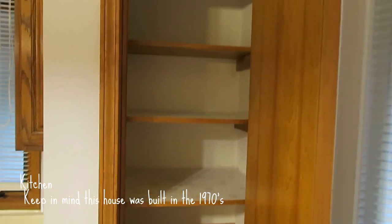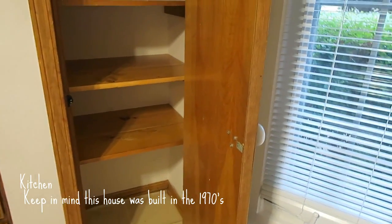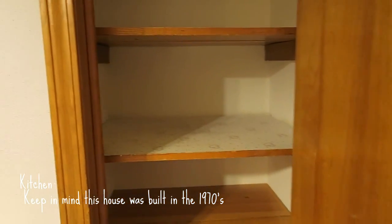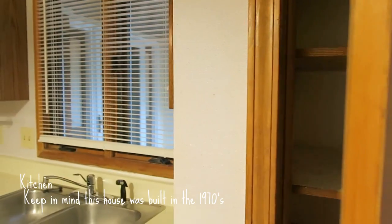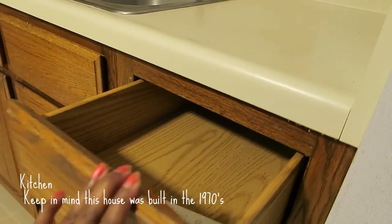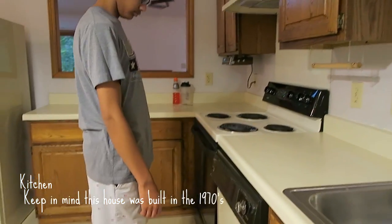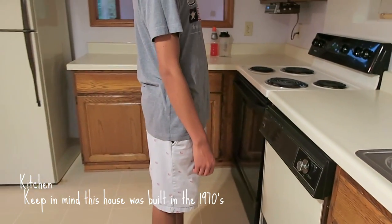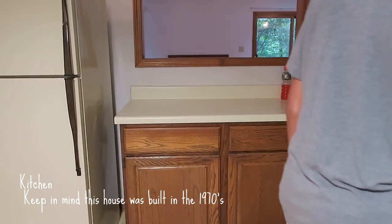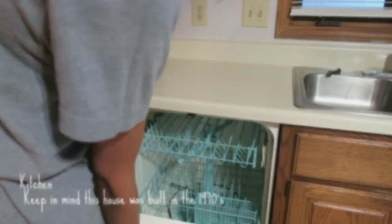So, pretty dated looking, but you could certainly freshen it up and it will be very helpful because where we are now has barely any storage. You can see some drawers, lots of drawers. And I'm not really one for a dishwasher. I don't really care to use them. We wash by hand. And I know that sounds dated, but I definitely don't like it.